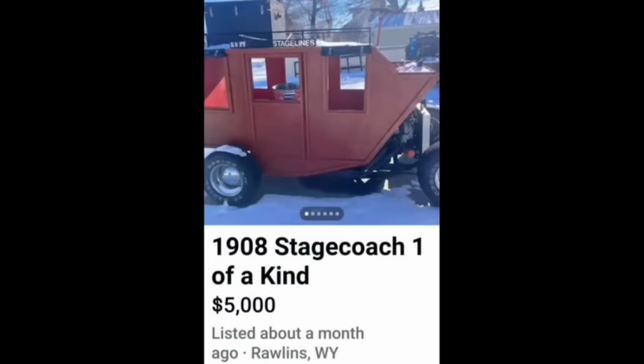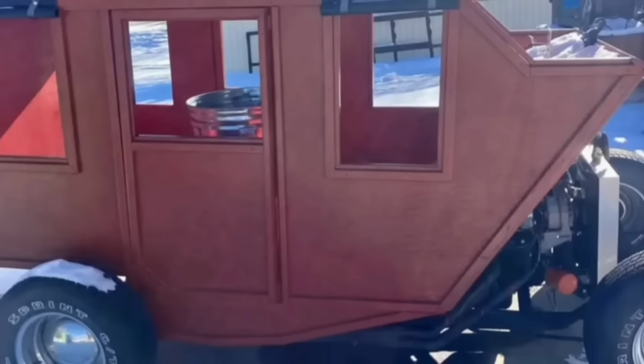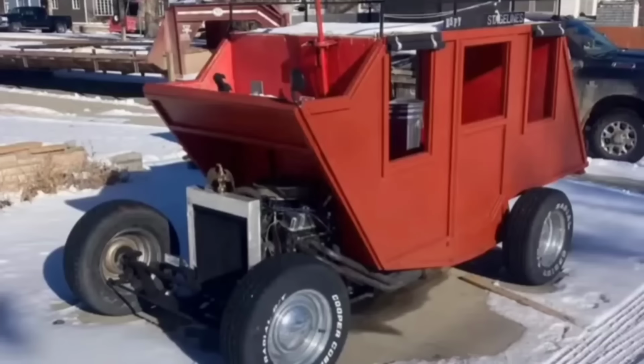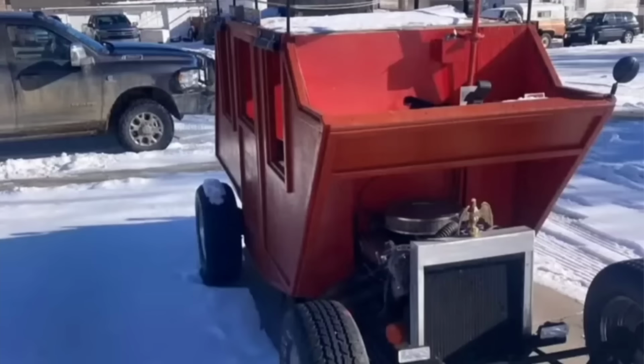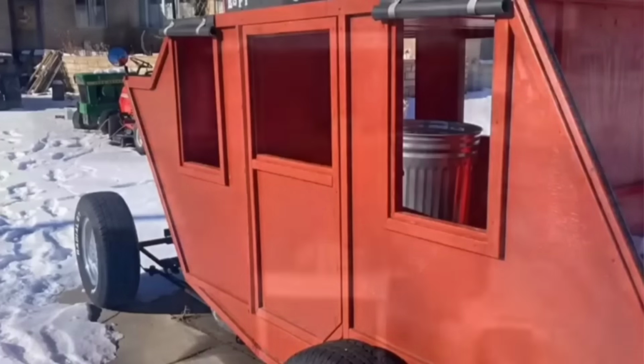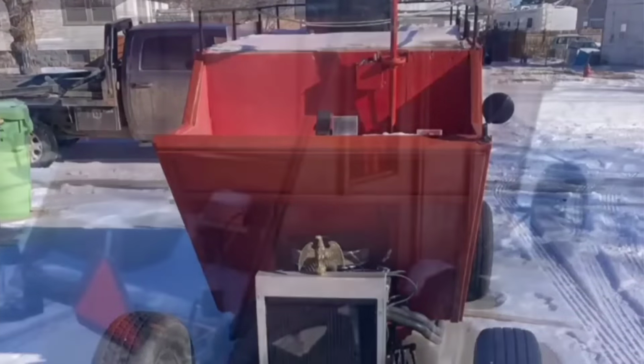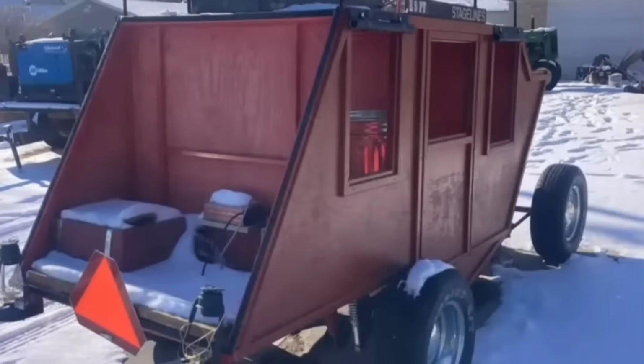We have a 1908 Stagecoach, one of a kind, for $5,000. This build here is brought to you by Peyote Gummies, helping you make bad decisions one gummy at a time. You know it's gotta be peyote because there ain't no way in hell the Devil's Lettuce helped out with this situation. I just want to know what you were thinking when you built this. What brought this to mind? There's something that had to alter your state of mind when you decided to do this. I think I need a gummy so I understand this one.